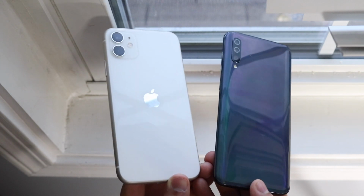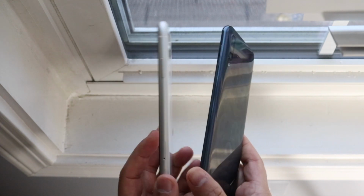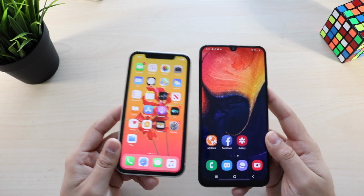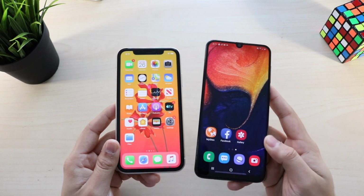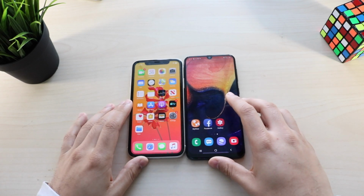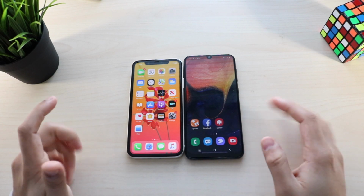So there's a 64GB model with 4GB of RAM, which is the one I have, but then there's a 64GB model that has 6GB of RAM, and then another 6GB RAM option. So there's two models with 6GB of RAM, and two models with 4GB of RAM, if that makes sense, but I have the 4GB model. With that being said, let's see which one is the faster phone between these two. My initial thought is I would probably say the iPhone 11 is faster, but I've been wrong before, so let's see which one is the faster device.